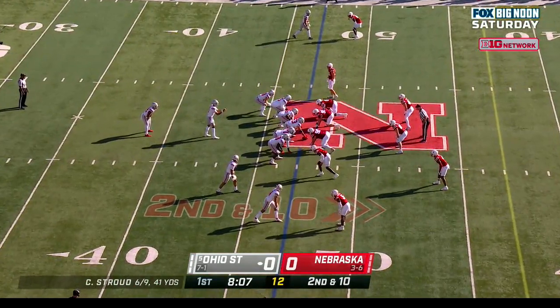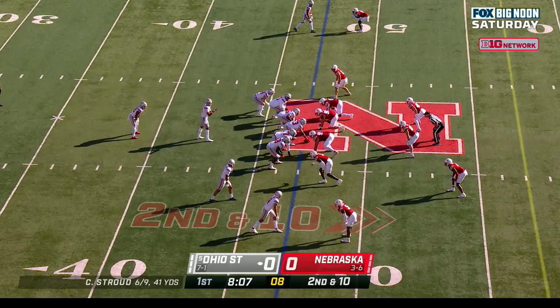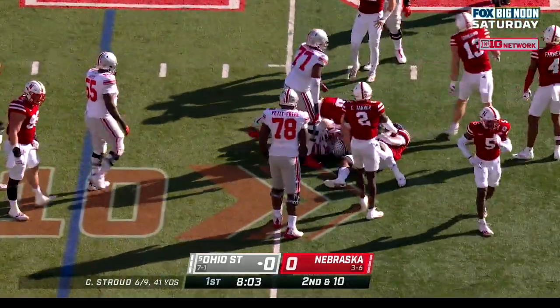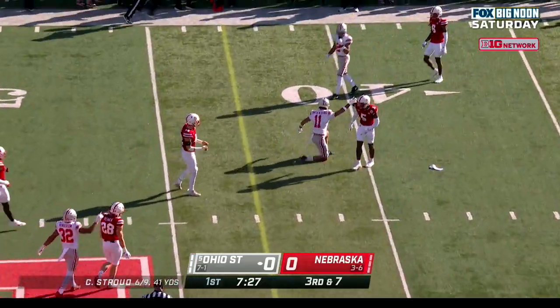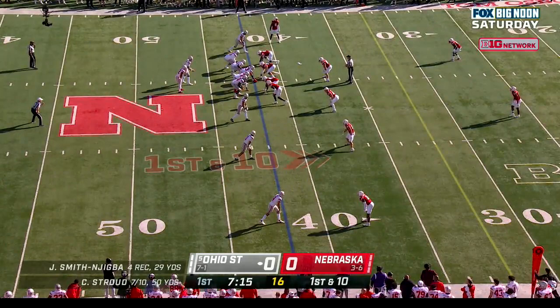Travis Henderson, the pistol back. Smith-Njigba in motion. Travis Henderson with the run, and he'll get over the line of scrimmage. Stroud looking, delivers, and it's caught by Smith-Njigba. First down, Ohio State.